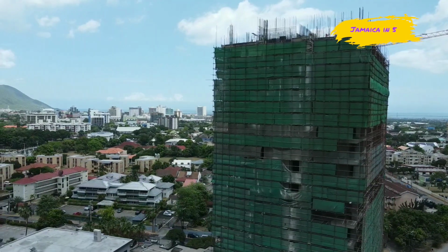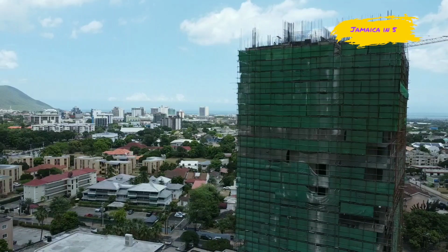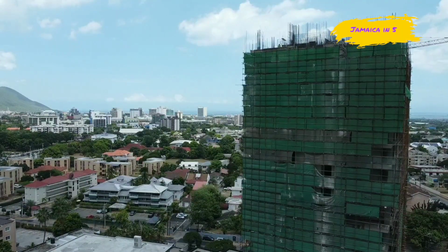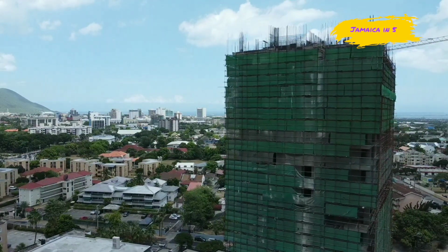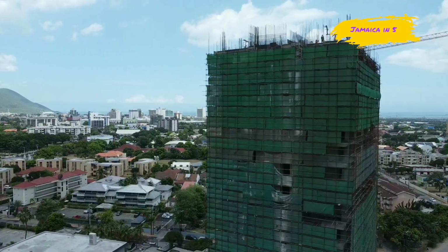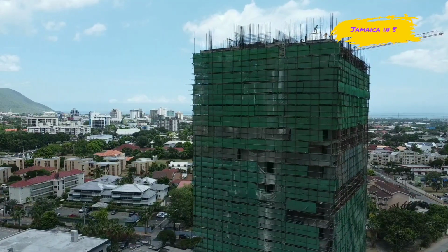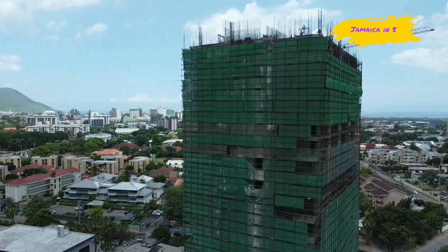Now, the Pegasus was the tallest building in Jamaica for about 40 years. The Pegasus was built in the 1970s, and it's not until 2023 that a building has been built that is taller than the Pegasus. That's over 40 years. But this building will not be the tallest building in Jamaica.